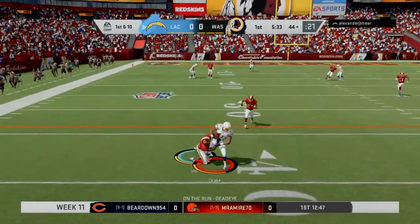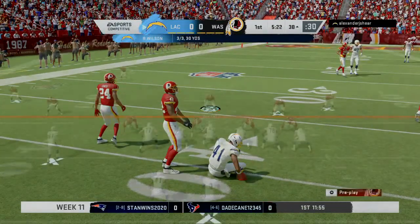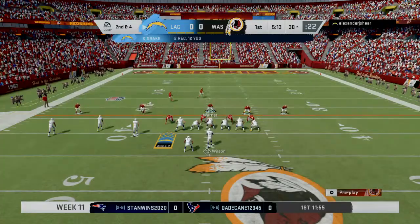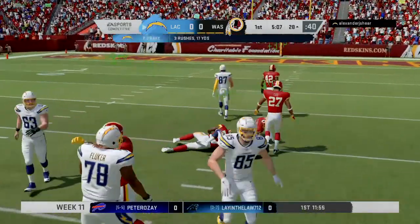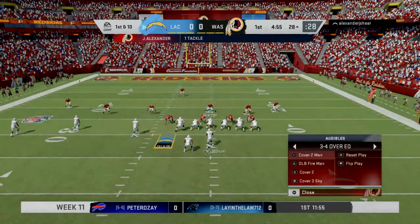Rolling to his left, and he hits Drake. It's a gain of 6 on the play, and that'll bring up second down. On second down, it's Drake, and he's taken down inside the 30. A 10-yard pickup, and it's enough for a Charger first down.